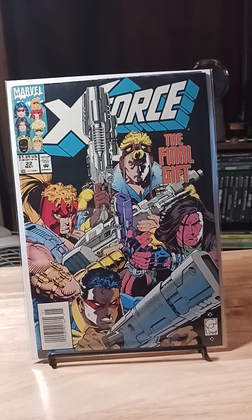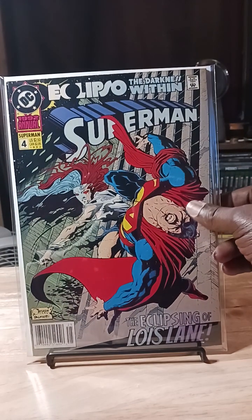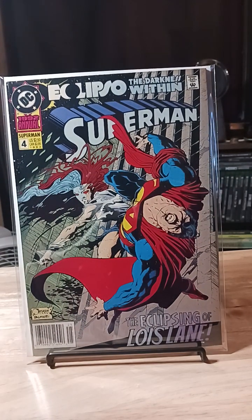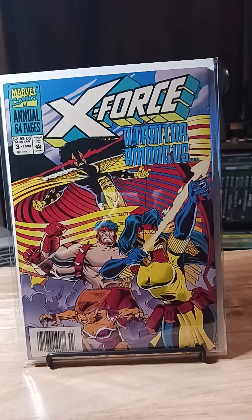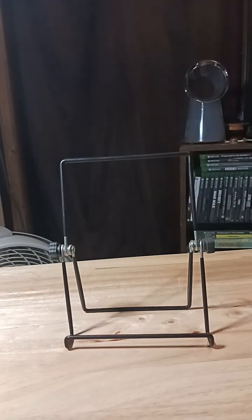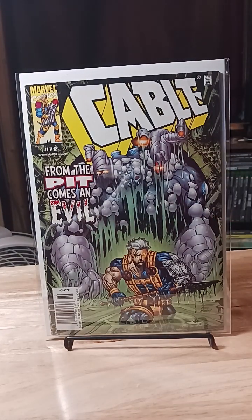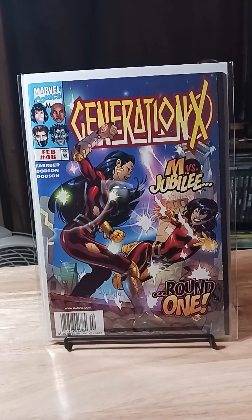X-Force number 22. Superman Annual number 4, newsstand, with a cover art by Joe Quesada. X-Force Annual number 3, newsstand. Cable, number 72, newsstand. Generation X, number 48. Generation X, number 52.